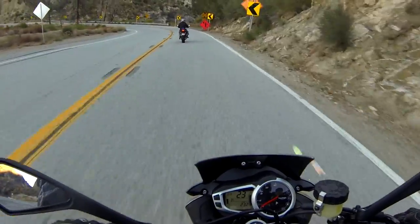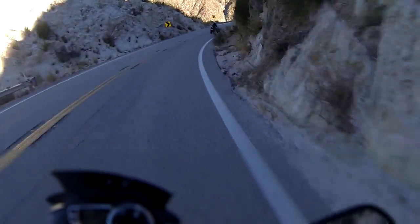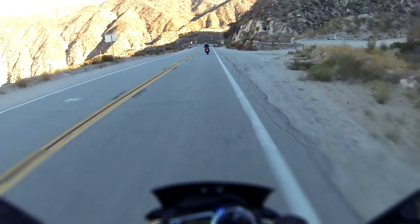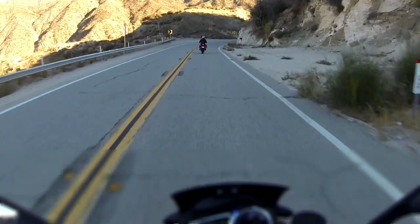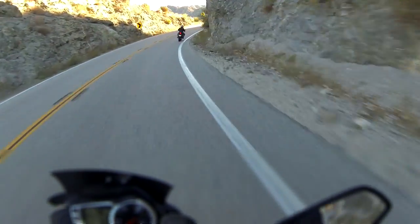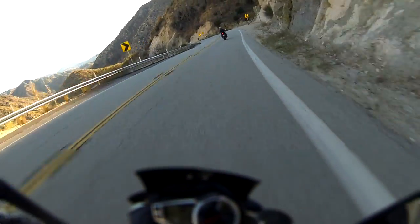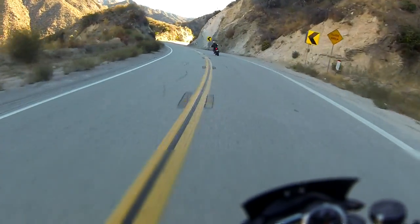There you go. Push him in front. He told me before the engine braking on his bike is fairly aggressive, so he uses his brakes less often than you'd think you'd need to, just because the bike will slow itself down, where I don't feel like the engine braking is all that strong on this thing. So you got to be a little more aware, a little more on the ball.